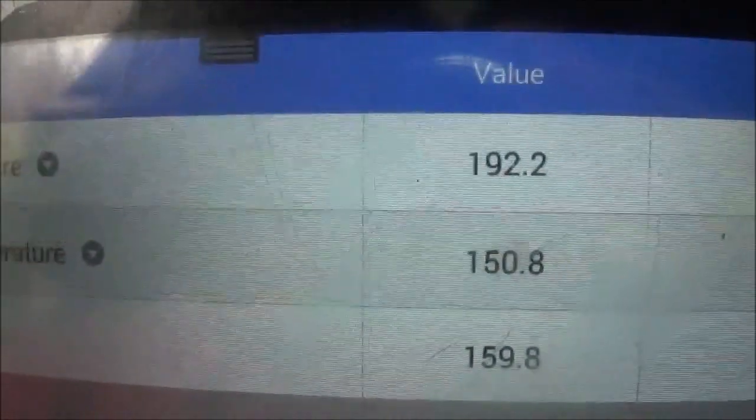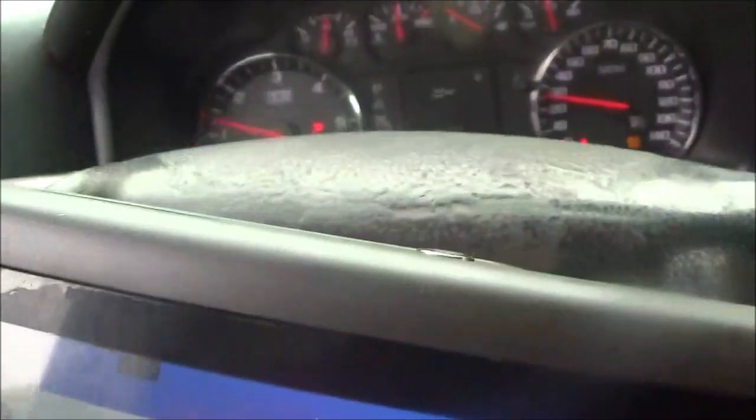Shows 149, 150. Okay, I'm gonna ride this for a while and then I'm gonna see what it gets to after continuing riding.